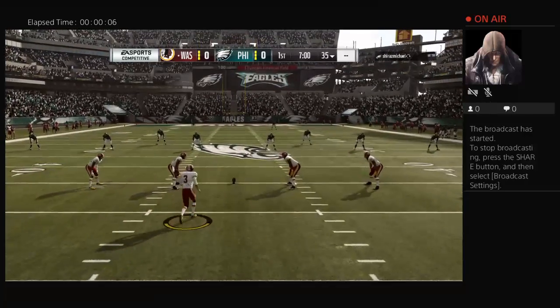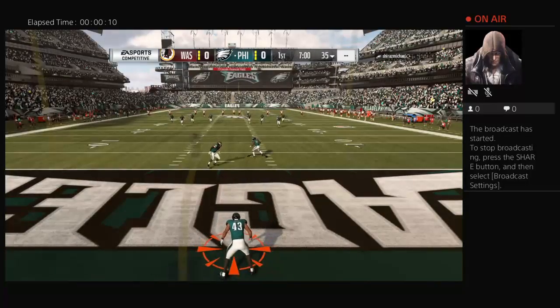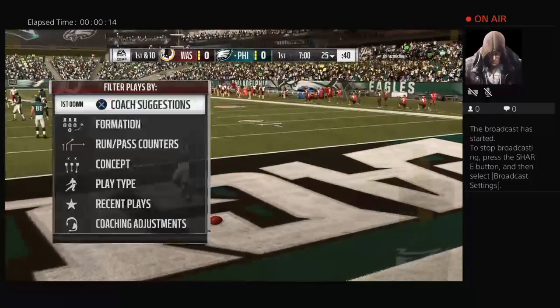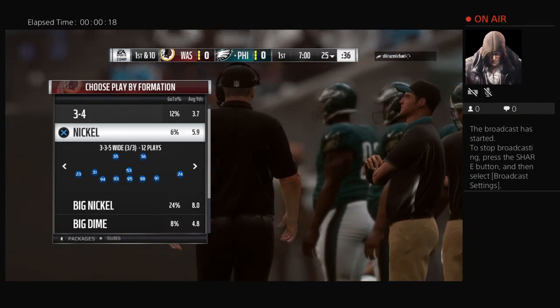The kicker, Dustin Hopkins, set to get this one going. And off we go from Lincoln Financial Field. This will be fielded on the back line of the end zone, and no run back here. This will be a touchback, and it comes out to the 25-yard line.